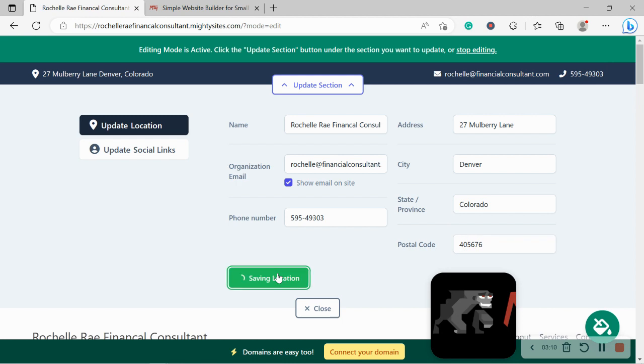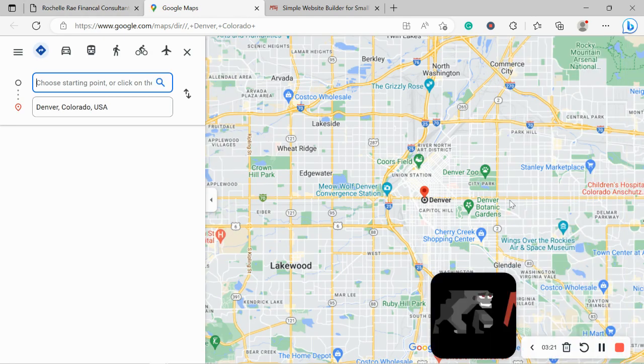The great thing about that physical location, it's displayed in the top left hand corner as well as at the bottom of your website. When your customers click on it, it will automatically take them to Google Maps to get directions to your physical location.